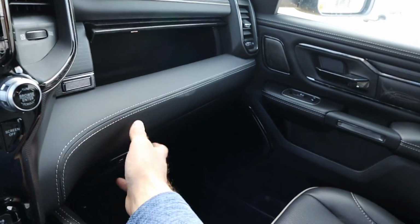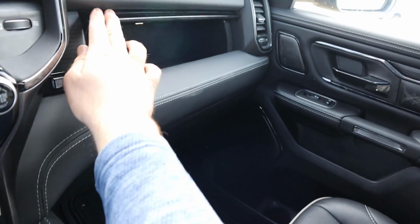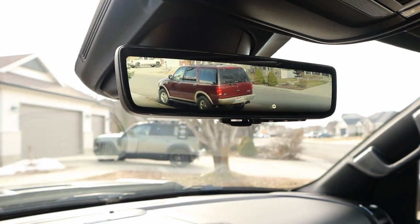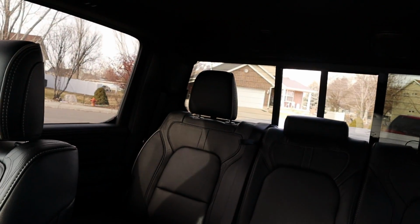Now I got the double glove box situation here, and you guys can see it says Limited there on the outside and looks very nice. So you guys can see we've got the rear view camera mirror, power sliding window with this truck as well, and then all black headliner.